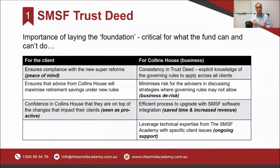And what this did is it enabled them to go through a standard pricing process and deliver this in a very efficient period of time, which not only saved them time, but also increased the revenue of the business around that trust deed process. And of course, they then had the ability to leverage the technical expertise that we have here on some of those specific client issues, whether we've found requirements where there was a founder in the deed, or there was something else that needed some additional level of support, or just a question that they had through that particular process, that they could rely on that technical specialisation that we have here to be able to facilitate that deed upgrade in the appropriate time frame.